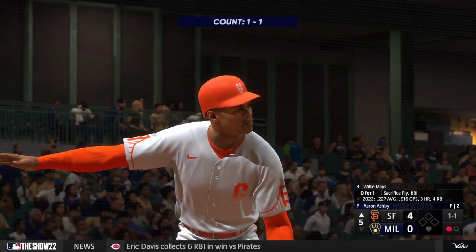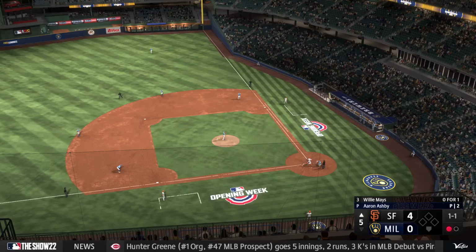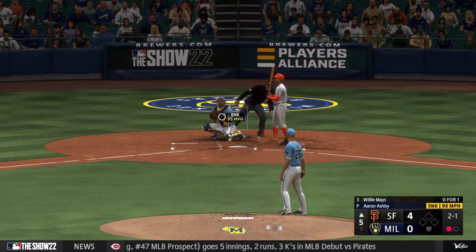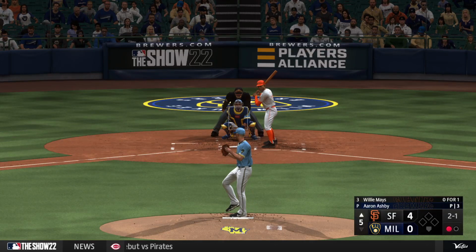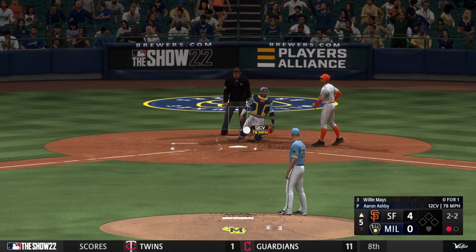Willie Mays digs in now. You talk about the power and the speed together. Well, we knew he was going to be a stud just coming up, making his way through the minor leagues, and quickly at this level, an impact player. The 2-1. This one chopped on the ground, but foul.